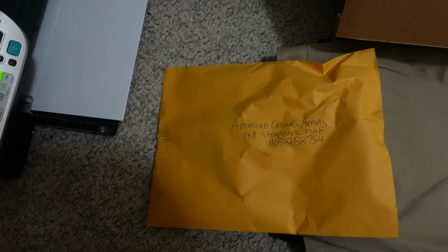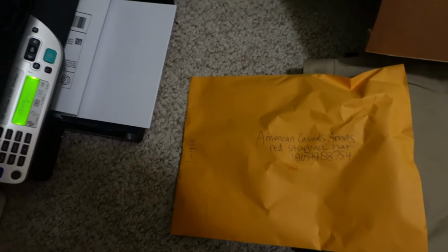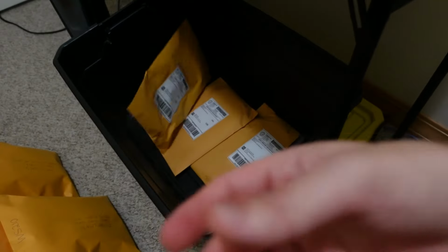Alright, there it is. American Casuals, Los Angeles Angels, red strapback hat. Here comes the label for it. Let's get it ready for the tote. Alright, one more order for the tote. There it is. Alright, it's a little after 3 o'clock right now.